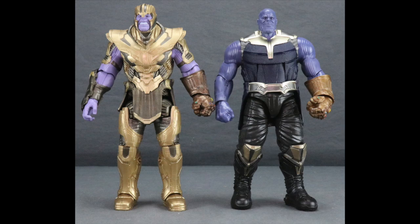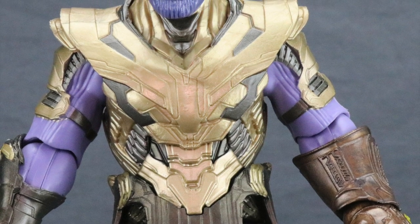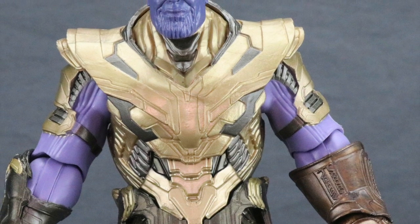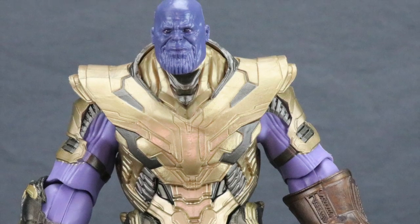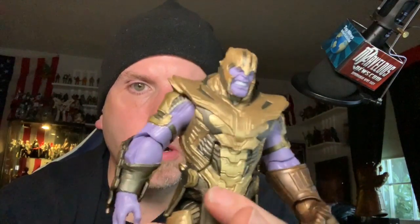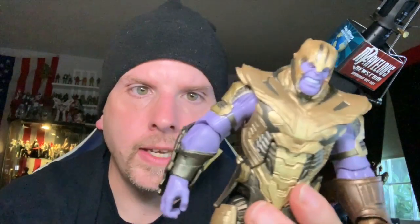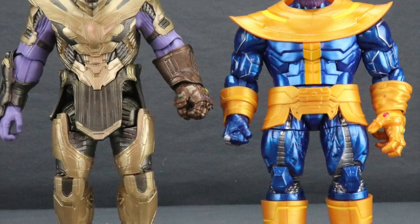So overall, scale-wise, it matches up with the previous Infinity War Thanos. The skin tone on the purple is a slightly different shade than the Infinity War Thanos, so if you want to use the unmasked head from that figure, you can use it on this one. But again, the skin tone is not an exact match. And also, other things to note, he is taller than the comic book Thanos Build-A-Figure that Hasbro did.